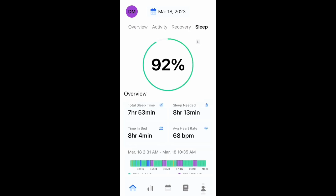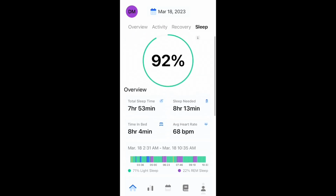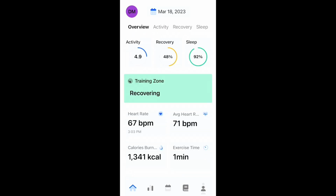And then the sleep is fine. It's 92% based on the amount of sleep that I need, 8 hours, 13 minutes. So it's not giving you a sleep score based on the quality of your sleep. It's just giving you a percentage based on the estimated amount of sleep you need, like Whoop does, which I don't find to be the proper way to assess a sleep score. But either way, you can see 92% of the amount of time you needed to sleep. And then back to the overview.